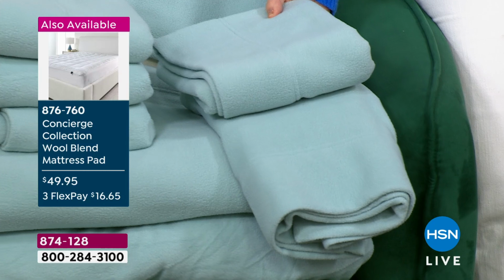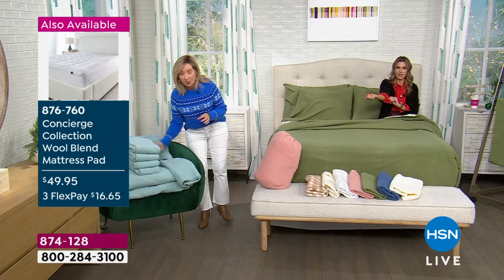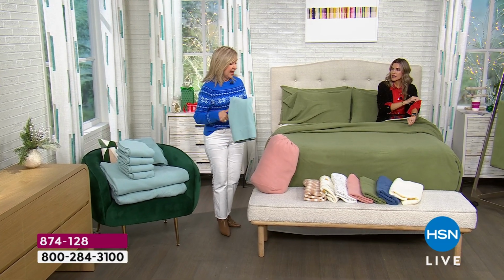So when you invest in great quality fleece, and that's what Concierge did, that's why it took us 20 years to do this as a Today Special. We wanted to give you great quality and a great price point.